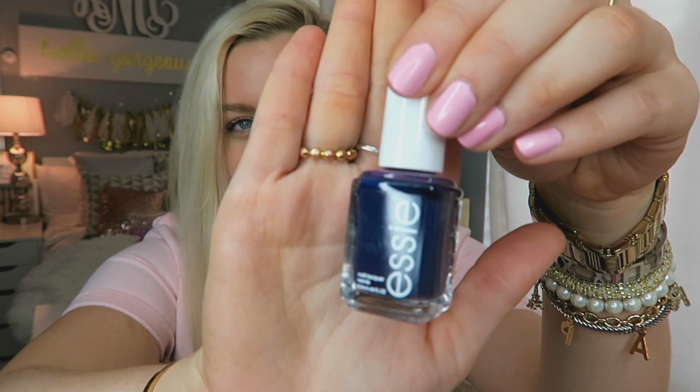Then I also have this Ezzy and it's called No More Film, and it's really dark. It's probably one of my darkest polishes I have. It's like a dark purple slash navy blue. I thought it was navy blue when I bought it, but it's more of a purpley color, but I really, really like it. It's great for those winter, fall seasons as well.